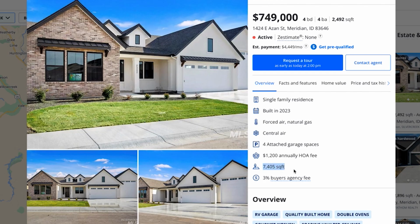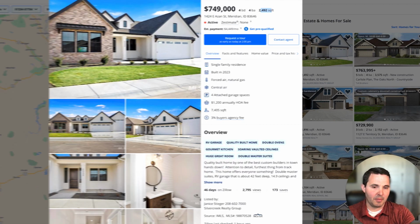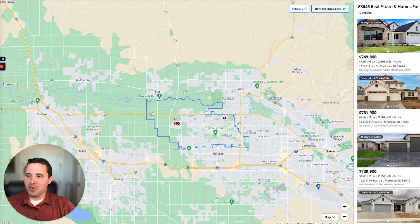Remember, smaller lots, prices stay out the same. This is a little bit smaller as well. Getting a lot of bang. This home, if this one's in the market, just by looking at it, this is a good bang for your buck type home. We are heading to South Meridian.